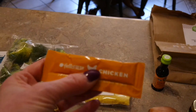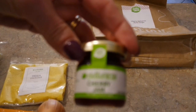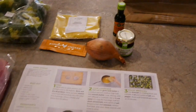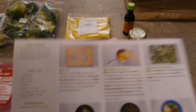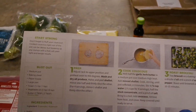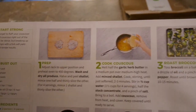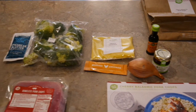This little pouch of chicken concentrate, this cute little bottle of balsamic vinegar, and this cute little bottle of cherry jam. Oh, and there's a big shallot. That's the biggest shallot I think I've ever seen. On the back here, it is literally step by step. I cook all the time, so I probably wouldn't need this. However, for people who are just learning to cook, this is wonderful. It tells you step by step what to chop, what to mix, and how many minutes. So I'm just going to prepare it like the instructions, and then I'll show you my plated food.